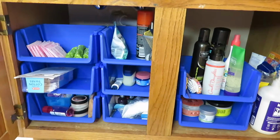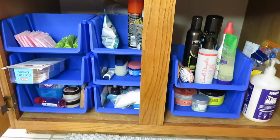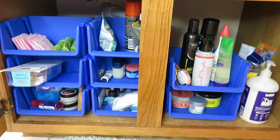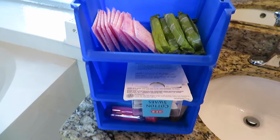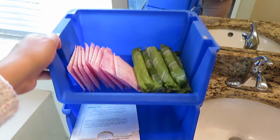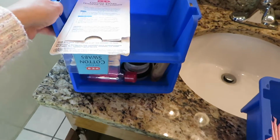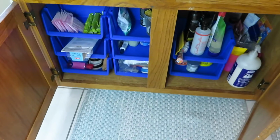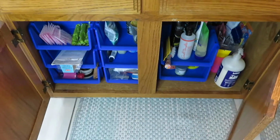So that's what it looks like, guys. And like I said, everything's nice and compact in there, easily accessible, everything's organized, and there is no chaos underneath the restroom sink. So here's just a closer view of what the little organizing towers look like, and like I said, you can take them apart so you can put as many or as little as you want together. Some of the stuff in here we don't necessarily use every day, aside from the hair products.